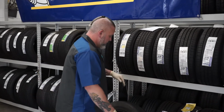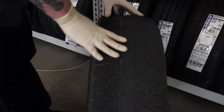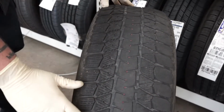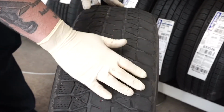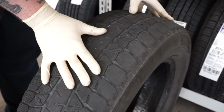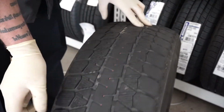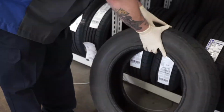So here's an idea of a tire here. Took this off a car that has a toe issue. As you can see, this looks perfectly fine on the outside of the tire, but on the inside, it's worn completely down. So instead of the tire rolling straight, it was sitting a little crooked and trying to go down the road, fighting back and forth with the steering wheel and the tire itself.